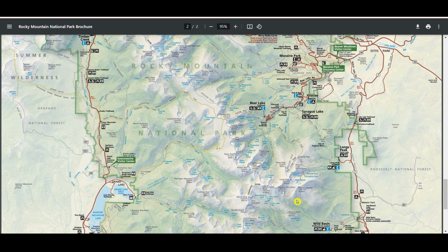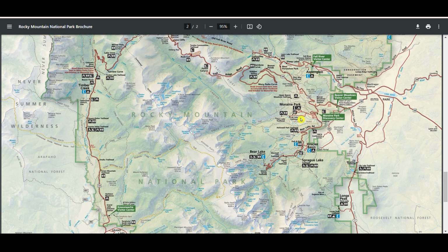But if you just have the basic timed entry reservation, you cannot drive on the Bear Lake Road, which is this area right here. If you don't plan on going to the Bear Lake area during that day, then you'll want to get just the regular timed entry reservation. You'll pick a time slot between the hours of 9 a.m. and 2 p.m. They're 2-hour time slots, and those are needed from May 24th through October 14th.